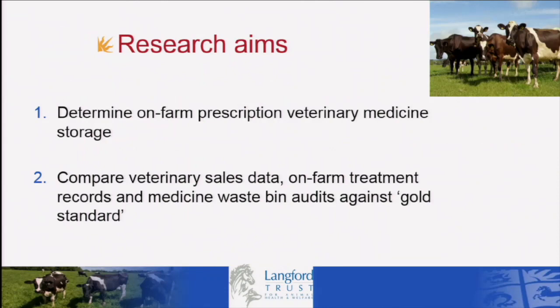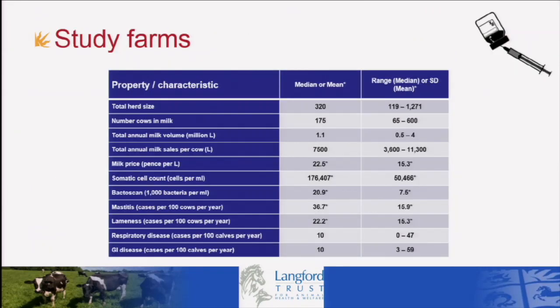So the research aims for this part were to determine on-farm prescription veterinary medicine storage and to compare veterinary sales data, on-farm treatment records and medicine waste bins against a predetermined gold standard that I will explain a little bit about. A little bit about the study farms.